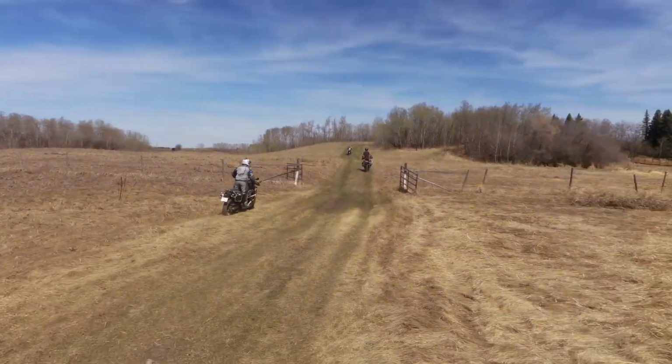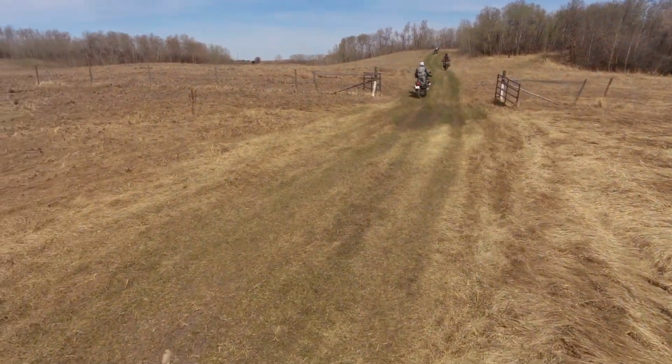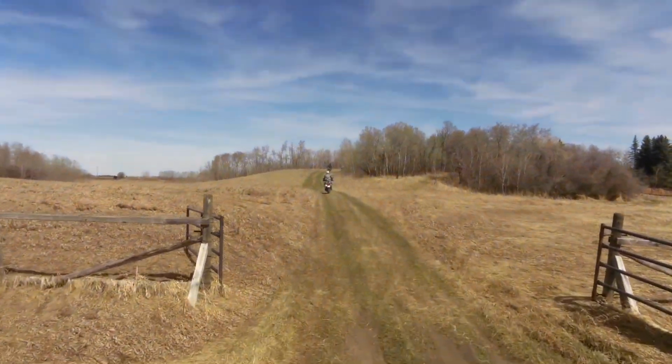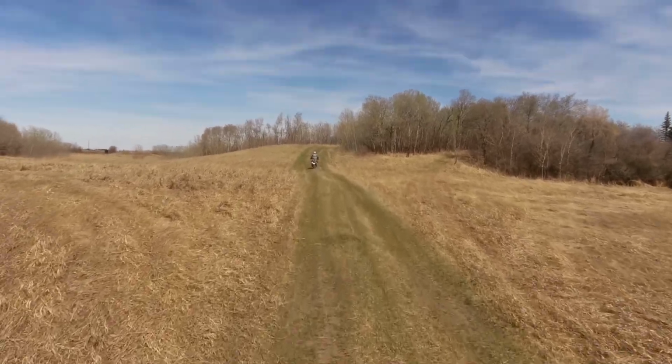Start off with my foot on the peg. Oh, look at that, I'm an off-road man. Well, not really.